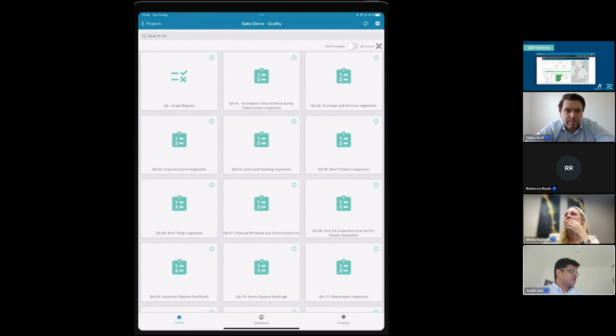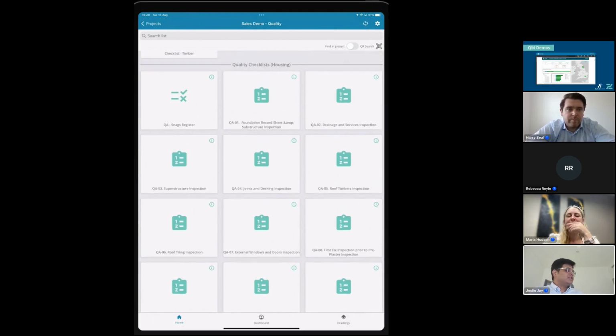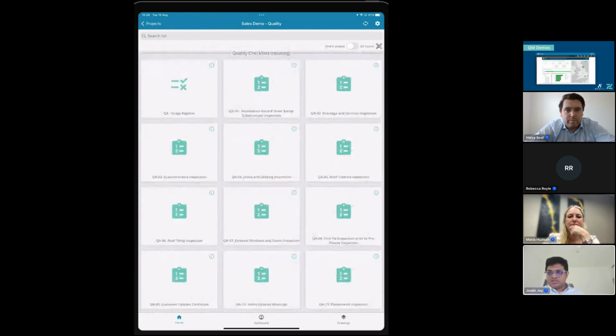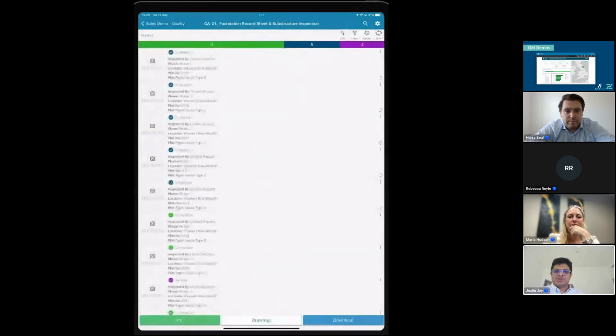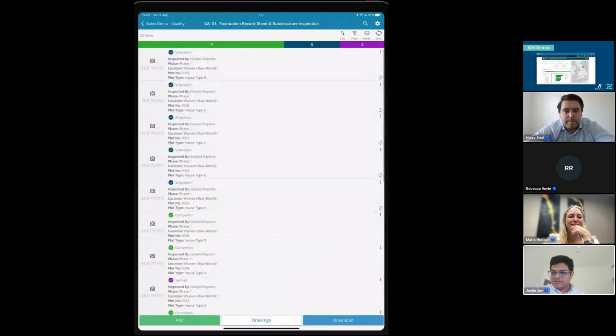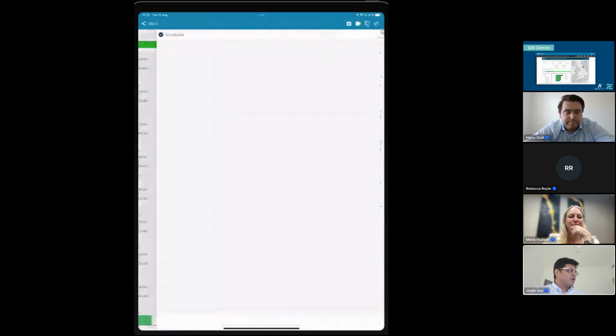So what I have done here is I have downloaded a checklist pack for housing. And I'm on site now, assuming the role of site supervisor. I'm going to go into my foundations. That's what I'm going to start my inspections with today. I see a few inspections already scheduled for me to be carried out today, a few completed, a few verified. So I need to start looking at a plot and get the checklist filled in. I'll go into plot number 7 as an example.